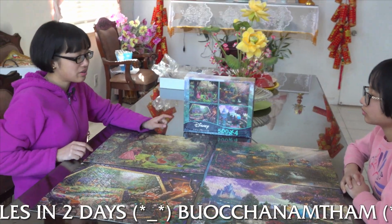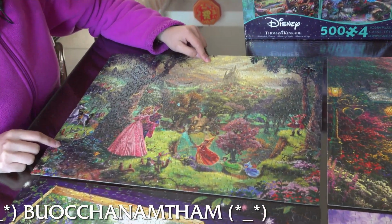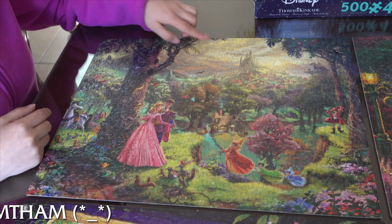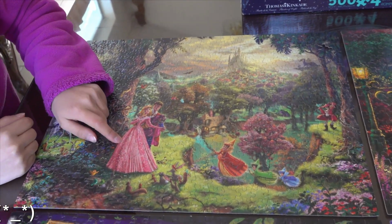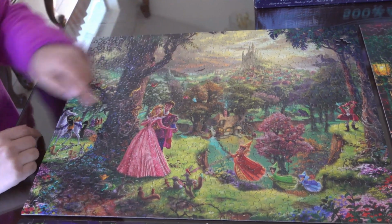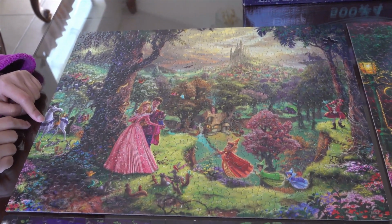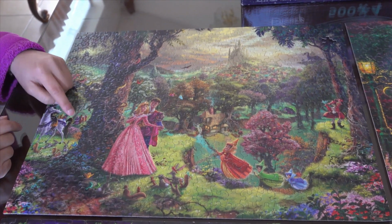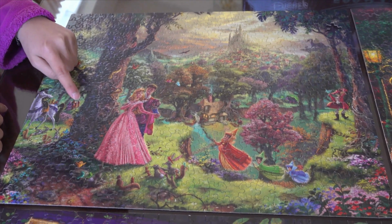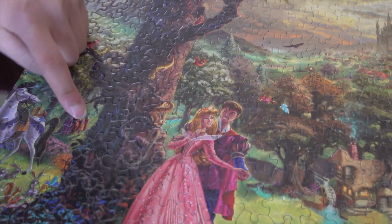So this is the first puzzle we finished together, and this is called Sleeping Beauty puzzle. In there's Sleeping Beauty, Aurora, and her prince dancing, and on the side there is the prince's horse and the parents standing on the side. Here's the queen and the king right there, and the prince's dad. You can barely see him.